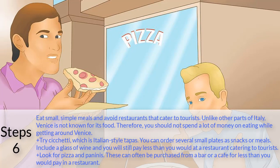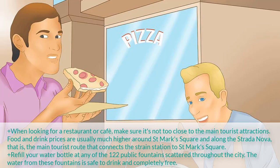Look for pizza and paninis. These can often be purchased from a bar or a cafe for less than you would pay in a restaurant. When looking for a restaurant or cafe, make sure it's not too close to the main tourist attractions. Food and drink prices are usually much higher around St. Mark's Square and along the Strada Nova. That is, the main tourist route that connects the train station to St. Mark's Square.